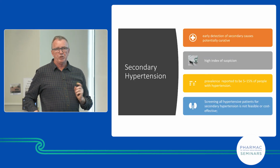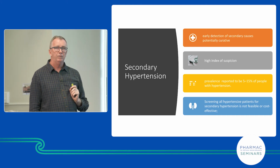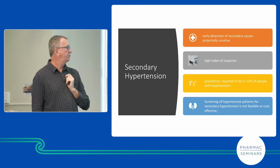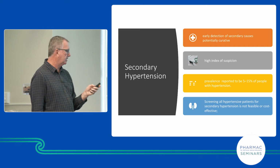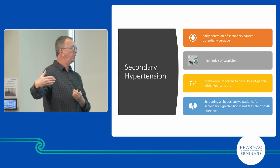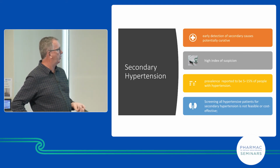So secondary hypertension, just some quick slides on this. A lot of people with secondary hypertension, it's rare, but it may be curative if we pick it up early. So someone with fibromuscular dysplasia causing renal artery stenosis, it's potentially curative if we diagnose that. So you have to have a high index of suspicion, and that index of suspicion should be driven by the patients in front of you, so the age of the patients in front of you, and the other things going on and the other symptoms that the patients may or may not report when you're seeing them.